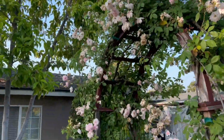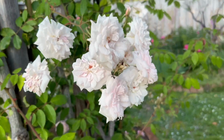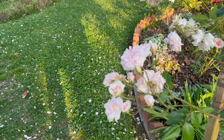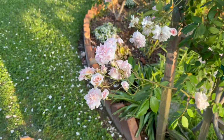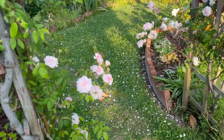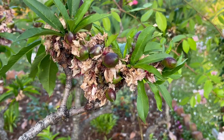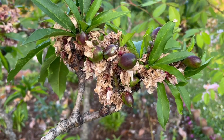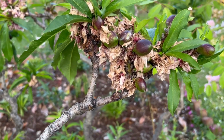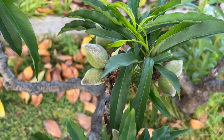Cecile Brunner, which is still just amazing to see the bloom. This is an older variety of rose as well. You kind of see we're starting to get some breezes here in the evening. Cecile Brunner, 1881. Climbing Cecile Brunner, 1884, is when those were, I don't want to say invented, but named and hybridized and such. They are old-time roses. Nectarine, and over here, look at the size of the fruit here on the genetic dwarf peach.